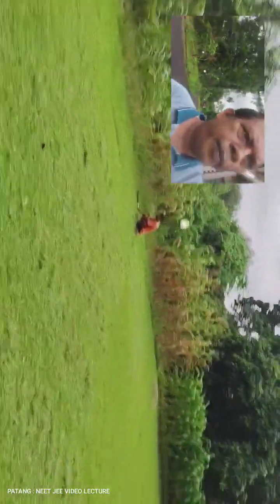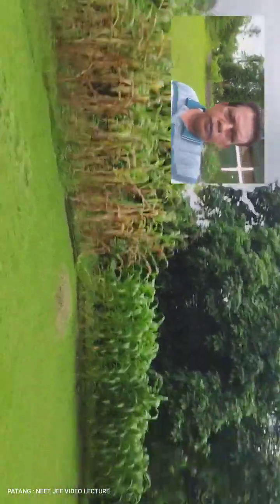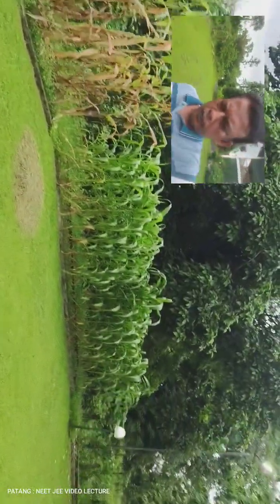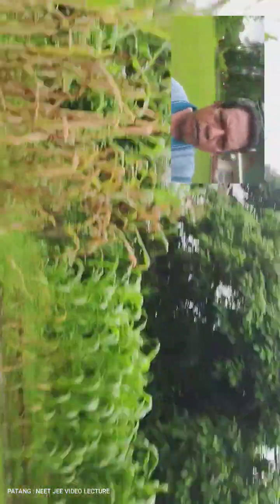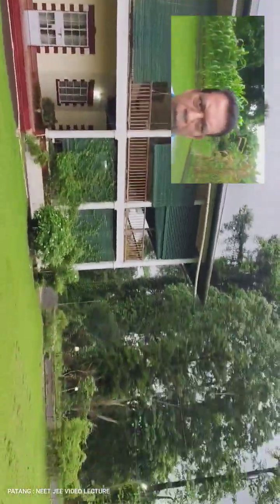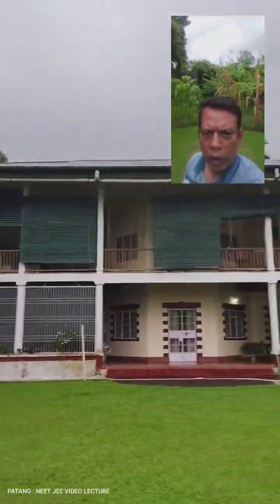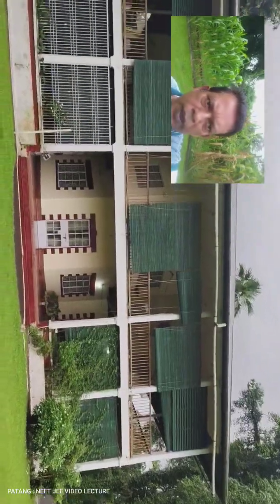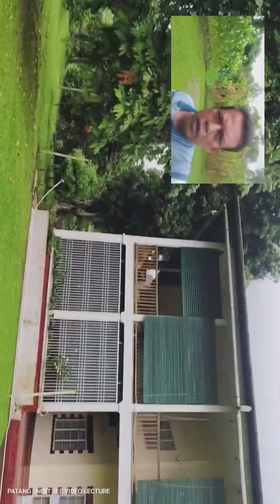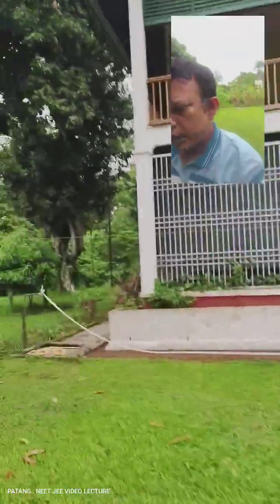This is the lawn, the huge lawn. I have planted some corn plants here. So this is the front view of the bungalow. This was built by the Britishers. Earlier Britishers were staying; Indians were not allowed. Now this is the property of Indian Oil Corporation Limited. So Indian Oil officers are staying there.